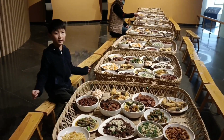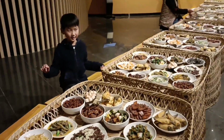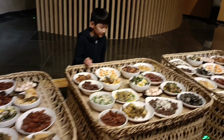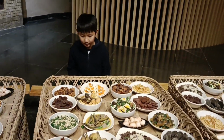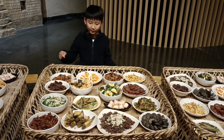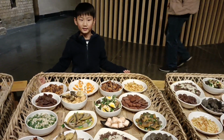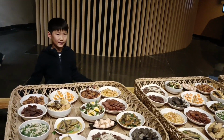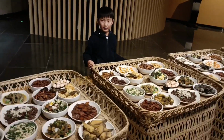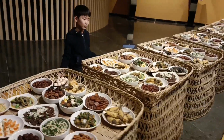These are the traditions of the Han people, not the Han dynasty, but a native people here in China, Yunnan. They're known for their traditions. They have different foods from the rest of China and the world. And they have their own customs and clothes that are different from the rest of China and the world.